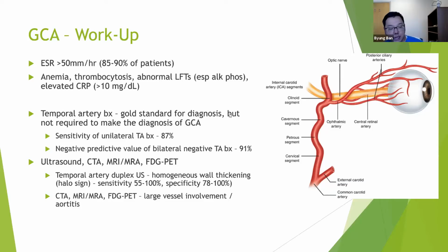There are other imaging options for temporal arteritis. With an ultrasound, what you'll see is what's called a halo sign. You see wall thickening around the artery, and that specificity is pretty high as well. If you're looking for large vessel involvement, aortitis, then like we mentioned, MRI or PET scan are the most commonly done. The ultrasound is very dependent on the person performing it in terms of the reliability of the results.